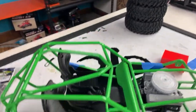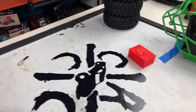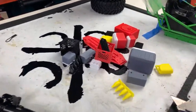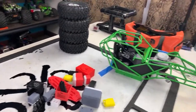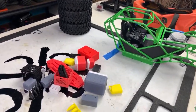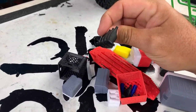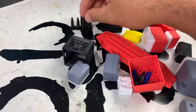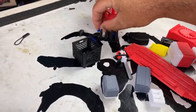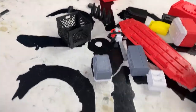Let's go ahead and take a look at some of the other stuff we put in this bag. Again, I'm just taking a quick break to look at some of this. Gas caps. These are like little oil bottles, I guess. Little beer bottles. They're cool. Coke bottles, whatever you want them to be.